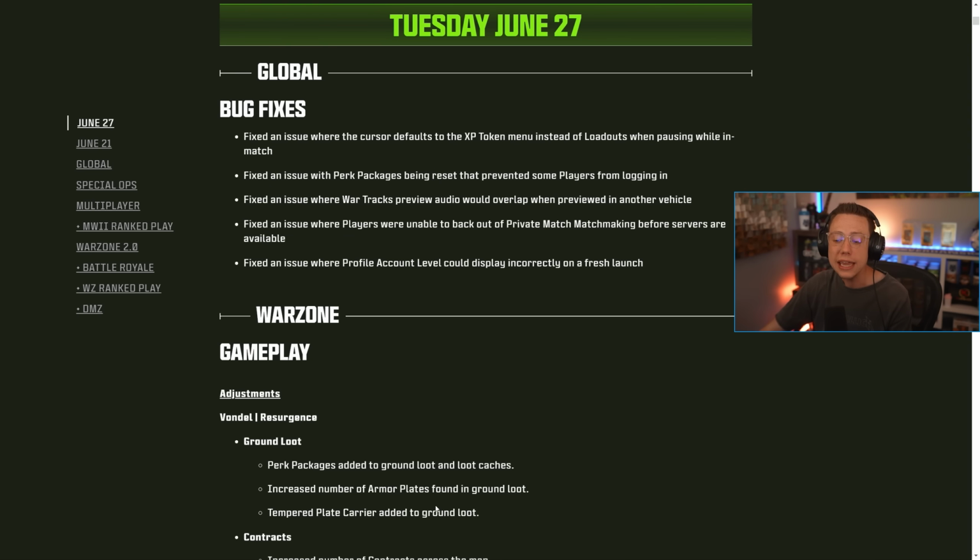Also, the tempered plate carrier was added to ground loot. Tempered plate carriers, I feel like they're honestly pretty rare in Warzone 2 as opposed to Warzone 1 where I feel like I found them everywhere. It's a nice surprise when I go into a building and I'm like, oh man, we've got tempered this game. Awesome. That's a huge advantage to have. You're going to find those on the Vandal Resurgence ground loot now.